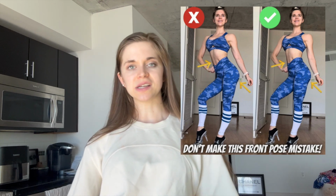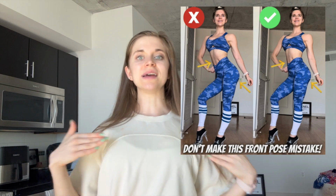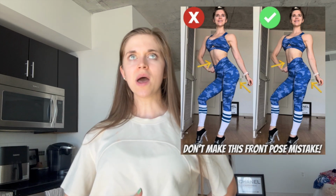So the way I always like to explain it is, even if you are popping into your hip a little bit, always think about keeping your chest nice and tall. Think about almost pointing your chest up towards the sky, and that'll make it a little bit easier to ensure that you are not letting your waistline come too far forward if you're popping into your hip. So that is going to be mistake number 2.